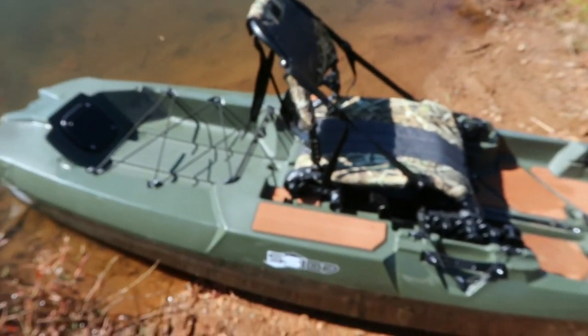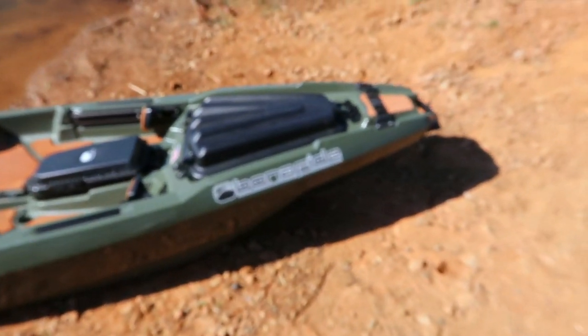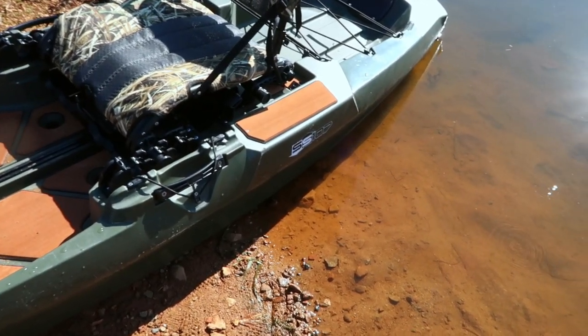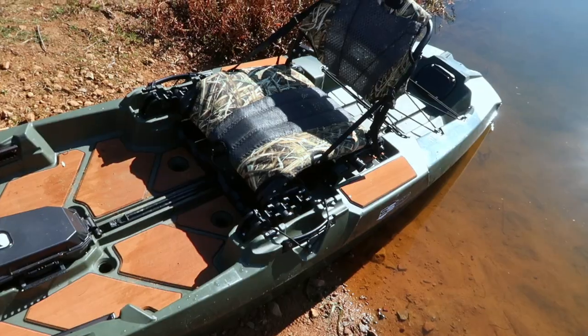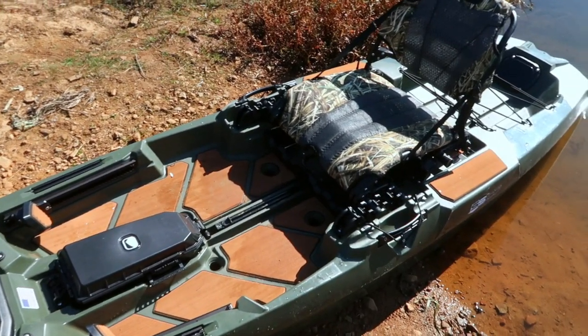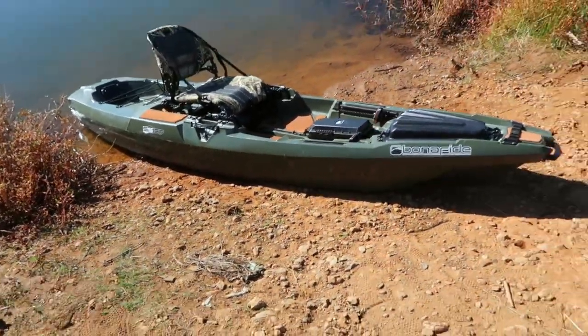And it's not the best in-depth review of the Bonafide SS107, but I feel like it was pretty good. If you have any other questions, I could definitely answer those in the comments. Drain hole down at that end on the side. I look forward to fishing off of this. Hope you guys look forward to me posting videos fishing off of this for a walkthrough. That's pretty much it for the SS107.